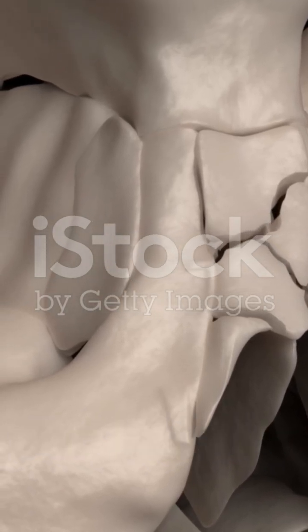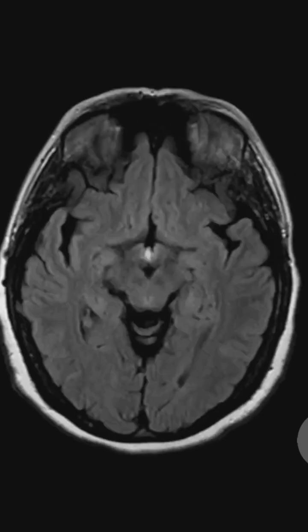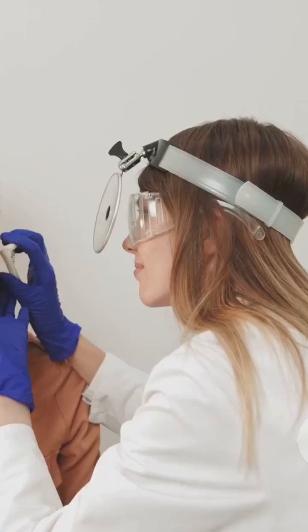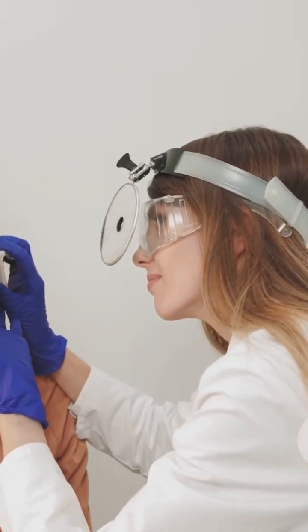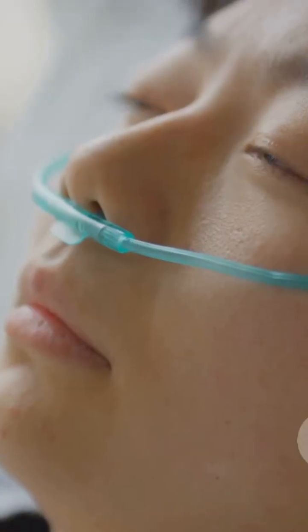The nasal septum is a wall of cartilage that divides your nose in half. It runs from the tip of your nose to the back of your nasal cavity. The nasal septum is important for breathing. It helps to create two separate airways in your nose. This allows for better airflow.